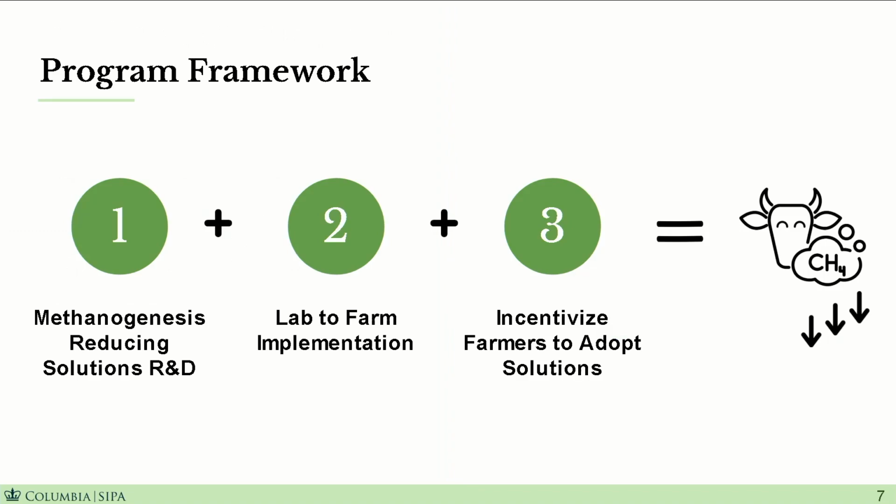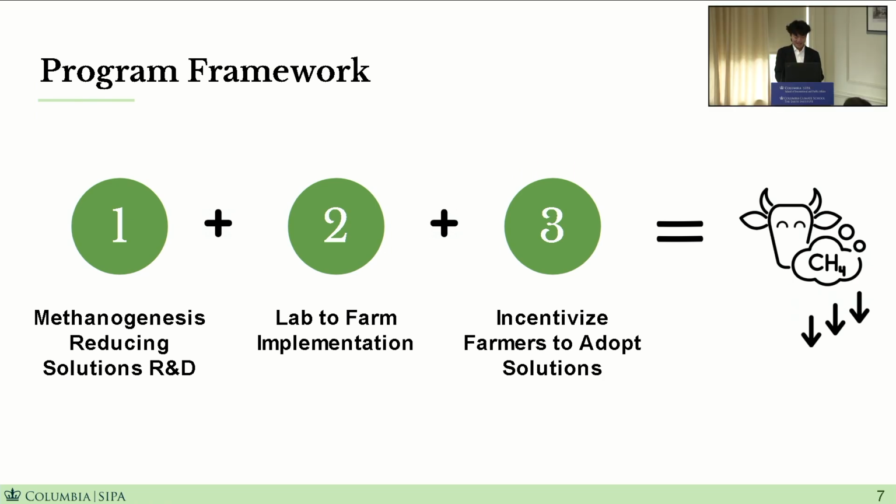To achieve the objectives of the Emit Less Act, our program framework designed by our team will be divided into 3 parts. The principal goal of our program, however, would be to target the main process of how cows produce methane, which is methanogenesis, which I previously touched on. We want to target methanogenesis because it is the source of 95% of the methane emissions coming from cattle. So our program will be divided into 3 components with 3 goals.